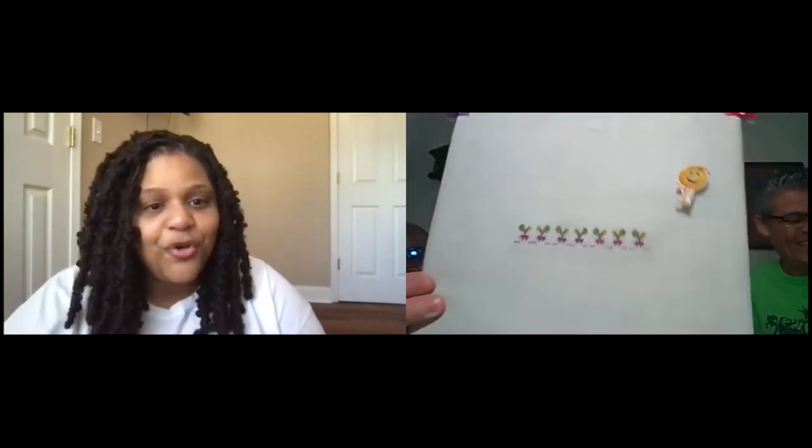And I have my WIP. Look at you. He's got all the turnips done. I'm so proud of you. Look how little those stitches are. They look so good. Went from 10 count to 18 count.